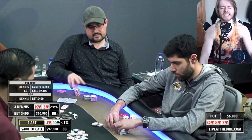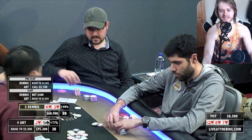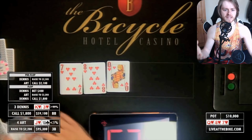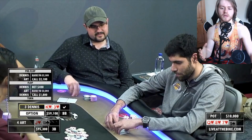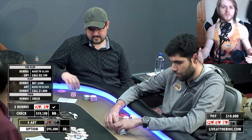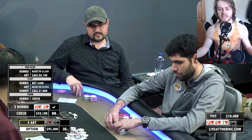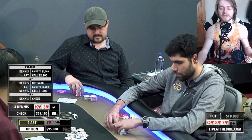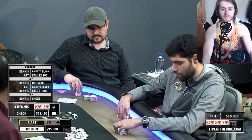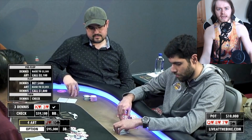The turn is brutal for Art, and just given the circumstances of how Dennis has played it, it's extra brutal. Now it really feels like Art has the absolute nuts. I mean, what kind of hand that beats Jack 10 here would snap min bet and snap call a raise on the flop? So Art, feeling extremely confident about his hand, goes for a 78% bet.